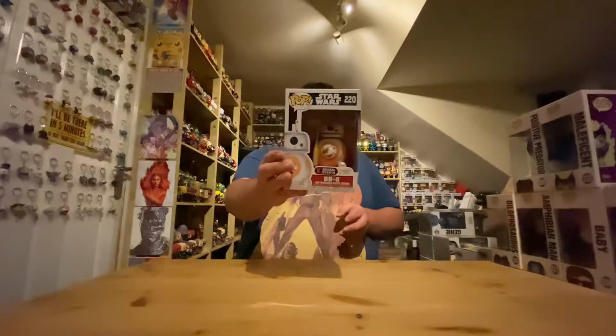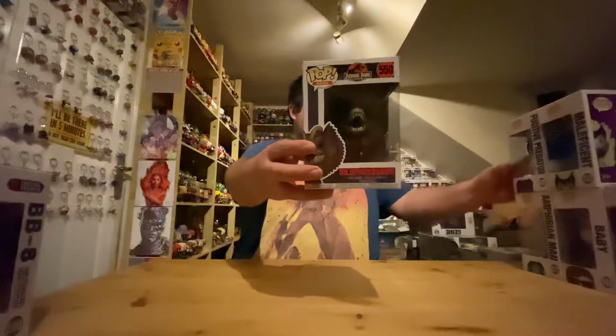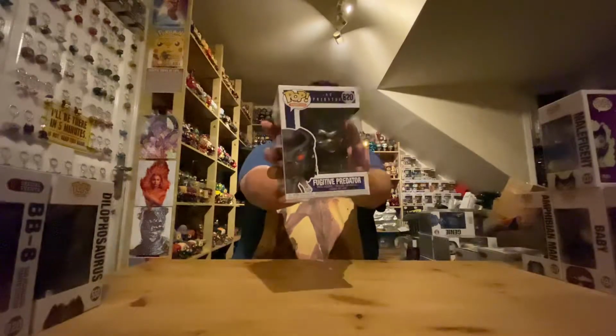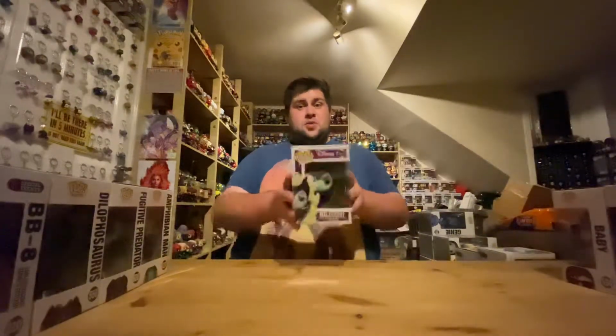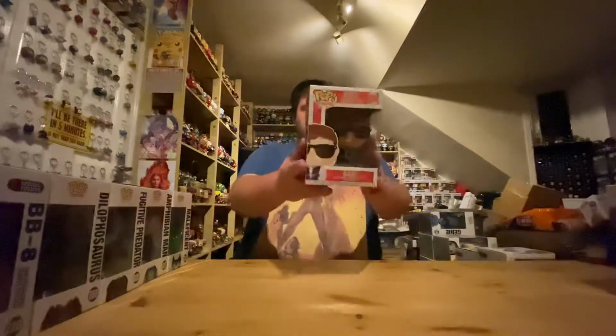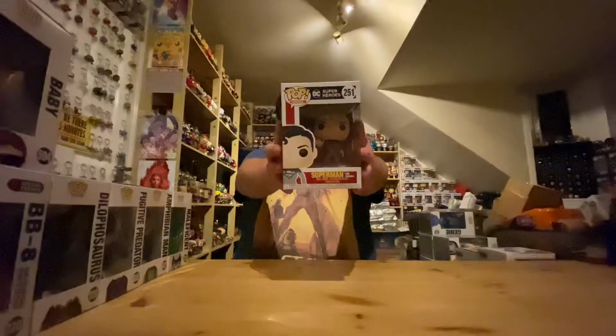So I went through them all, and what I've decided I'm keeping is the BB-8. Then just some of the commons: Jurassic Park, Predator, the Amphibian Man. Just going through these quickly because we did see them all last time. The Maleficent with Flames, which is one I was really happy to get. Baby from Baby Driver. And the Flashpoint Superman.